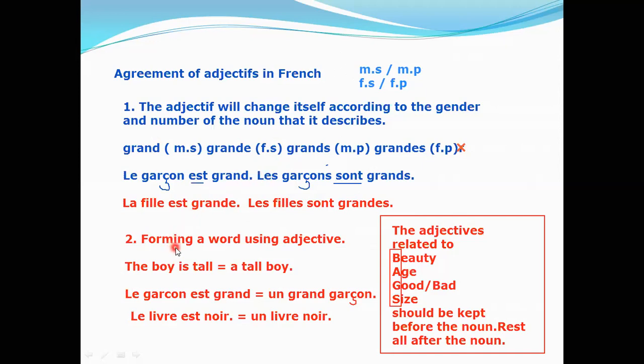But when we are making a phrase using the adjective, there is one simple rule you have to remember. What do you mean by making a phrase? Now look at the example. The boy is tall can also be said as a tall boy. So here the boy is tall is a sentence and a tall boy is a phrase with an adjective. So how to write that? Le garçon est grand, that is the sentence form. But as a phrase, it will be un grand garçon. That means in front of the word garçon, you have to write the adjective grand, again in the masculine singular form, because the word garçon is masculine singular.